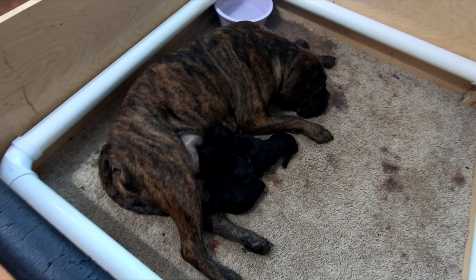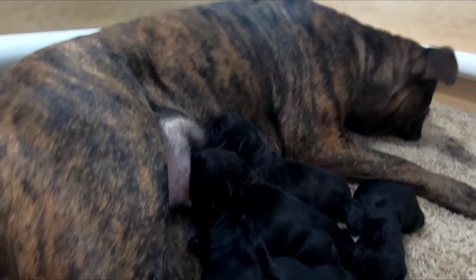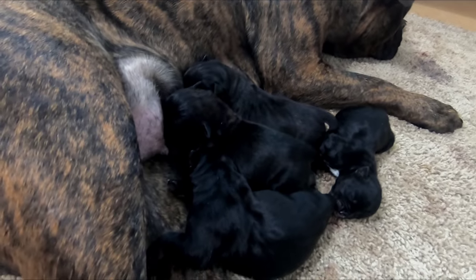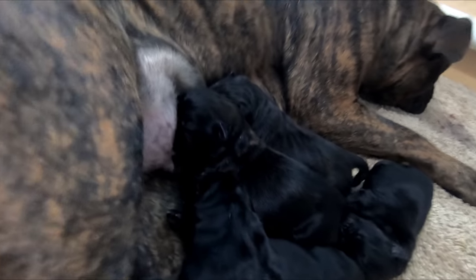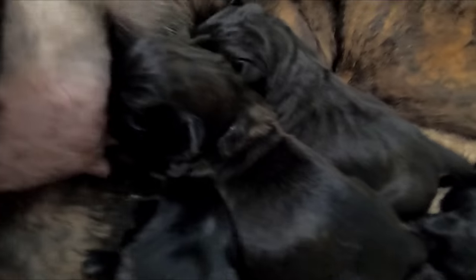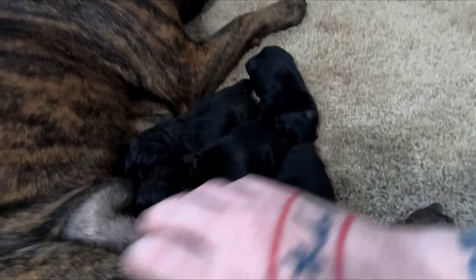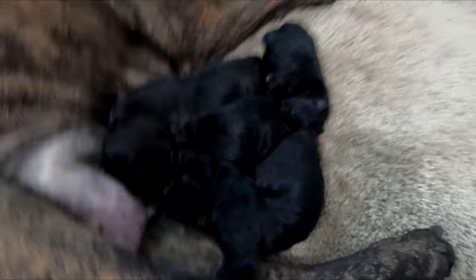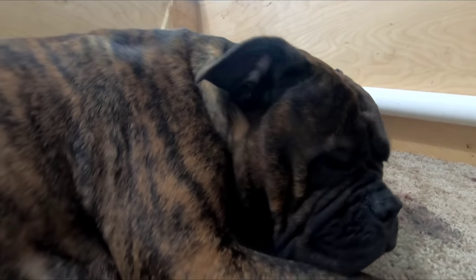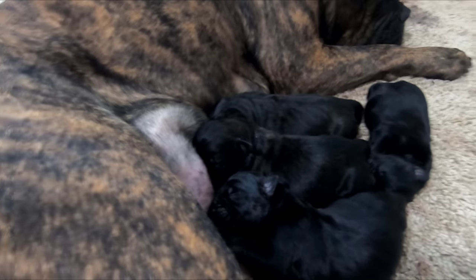That right there is Saga. This is her two-day-old litter of Rekkr puppies. Aren't they cute? We've got three males and a female. Does she mind you guys handling them?